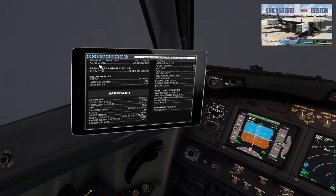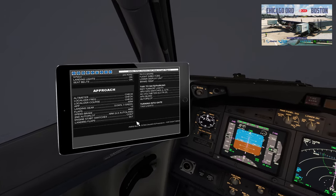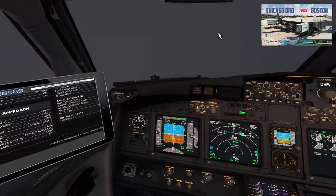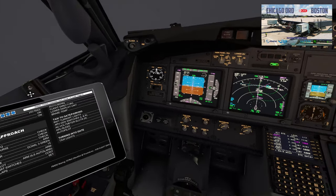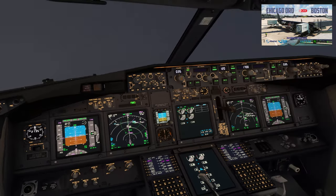All right, altimeter set, localizer frequency set, localizer course set, approach armed, not yet. Landing gear, not yet. Flaps, not yet. Speed brake, not yet. It is armed. Second autopilot, we're not doing ILS autoland. Engine start switches, continuous, landing flaps, we'll get those set here in just a minute. So, we are good to go. I'm going to drop this down just a little bit so we can see out the window. We are in the muck. This is what flying's all about. This is what all these instruments are for.